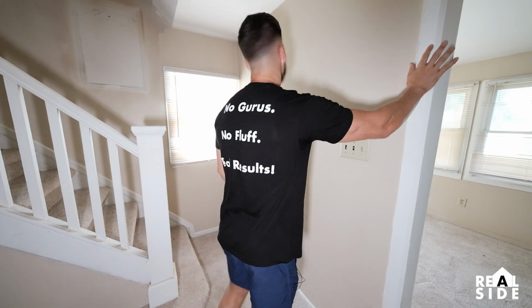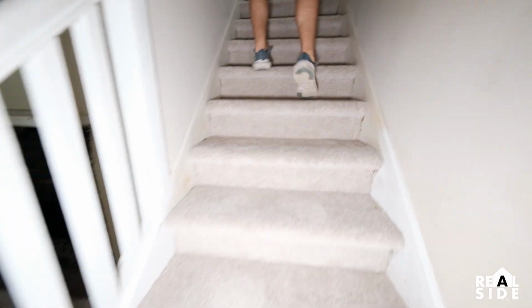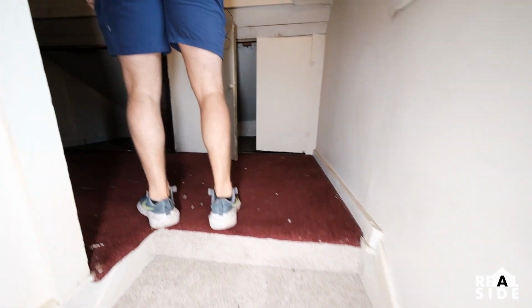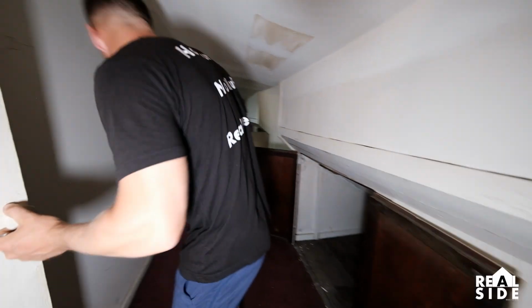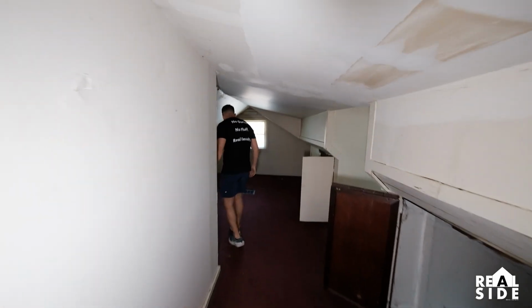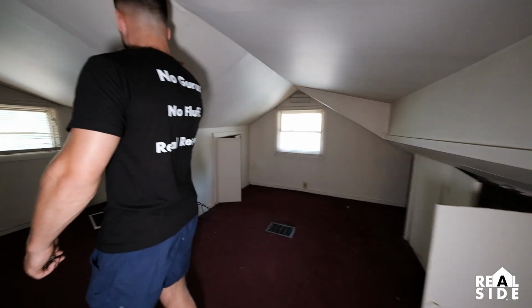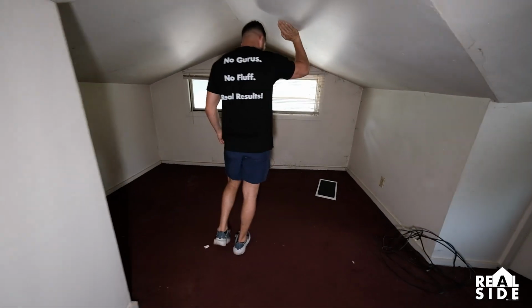Looks like they've patched some holes in the walls. I mean, man, not bad. I think there's going to be more Cape Cod up here. Yeah, I think it's one bedroom. Maybe, hopefully another bathroom. That would be sweet. Very low ceilings. Storage. Huh, okay. Different. Definitely smell the moisture up there. Like some kind of mold. Yeah, I don't know if that's a moldy smell. Some mildew for sure.